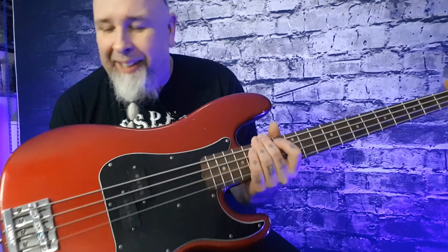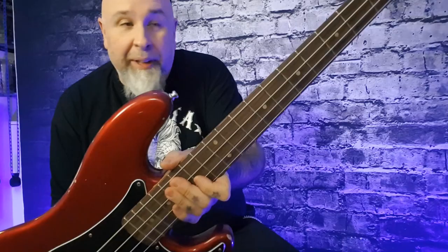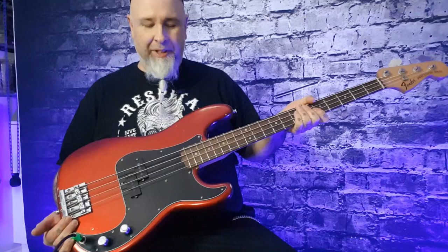It's simple, so I don't know what else I can add to it other than it feels great. The ash body feels nicely balanced. It's got a really great feel in the neck. I wouldn't touch anything about it, really. And like I said, it's got that classic look. And if you want something that's not exactly looking brand new and you want to pay more for it, this is your bass guitar, right? So it's got that worn, played-it-for-a-while kind of thing.